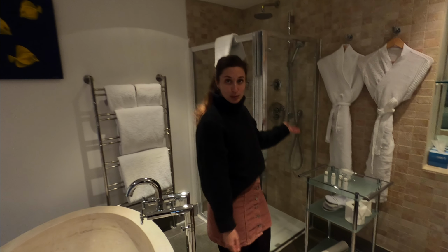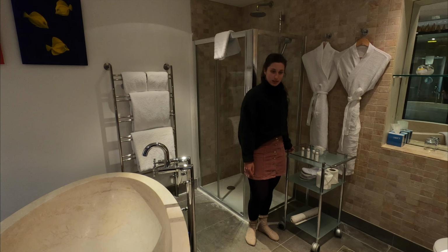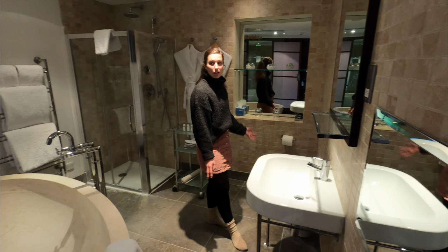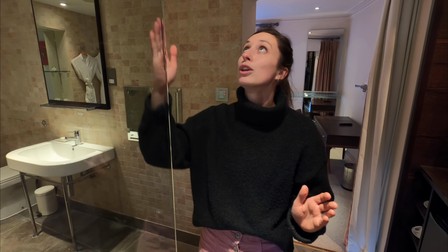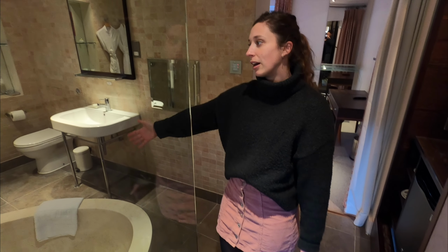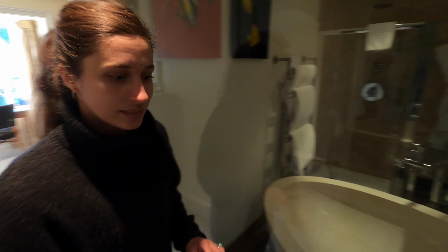We've got our robes, we've even got a trolley. So when I'm in the bath, Jonny can bring me some drinks on this trolley. I've got a huge sink and mirror and toilet and more mirrors. It's just, wow. Okay, so walking into the bathroom, there's this huge panel of glass which separates it into kind of like a walkway corridor. So you can be in the bathroom, I guess, here, and you can still walk through back into the living room. I think you should give us a demonstration.